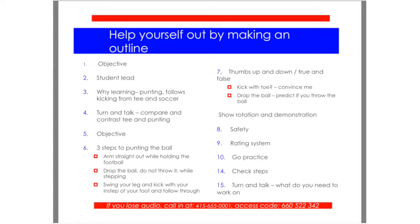I do a quick assessment. I love using thumbs up, thumbs down, true or false. So I'll say, boys and girls, please give me a thumbs up if it's yes or true, or thumbs down, no or false. And you can give a silly example just to make sure everyone understands and say, thumbs up or down, I am wearing a purple polka dotted t-shirt.